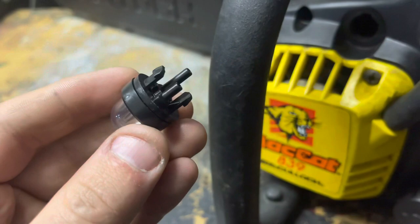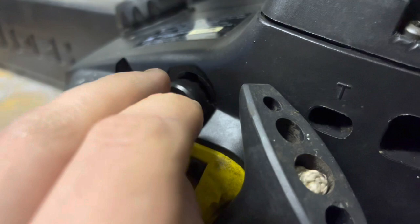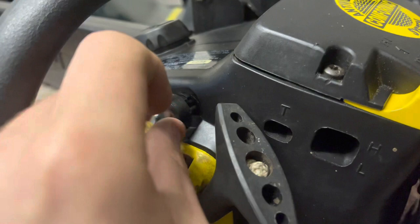Oh, sounds like some kind of bird call, doesn't it? So, oh, it looks a good fit. Yes! So, let's get it on.